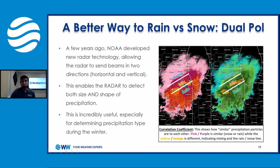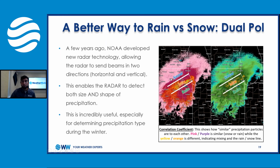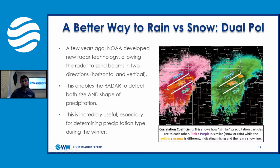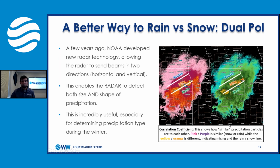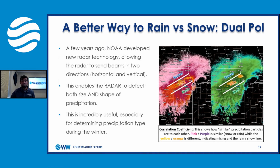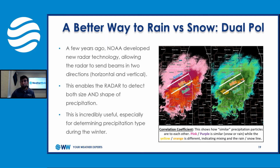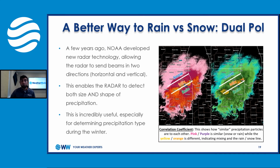So if we were to interpret this correctly, we'd say, okay, to the north where it's all the same, that pinkish purple color, that's where the snow is. To the south, that's where the rain is. And in between, that's where the mixing line is. So it's something that we'll do constantly as meteorologists. We'll look at this as opposed to that rain-snow algorithm. You certainly can use the rain-snow algorithm. It's usually pretty good. But if you really want to get a little more technical with things, you could look at something called correlation coefficient.